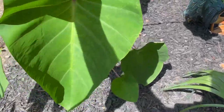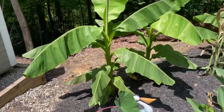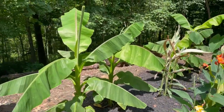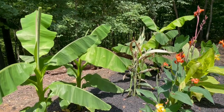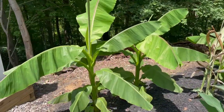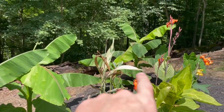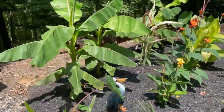I don't know why this is like this right now, but the leaf on this thing is amazing. Just amazing. And then of course the star of the show, at least in terms of the height, is the bananas. Excuse me for the plane and for the cough. But yeah, some Musa basjoo bananas here. There's 4 of them. One back there is not doing all that great. Could just be a planting issue, I'm not sure.